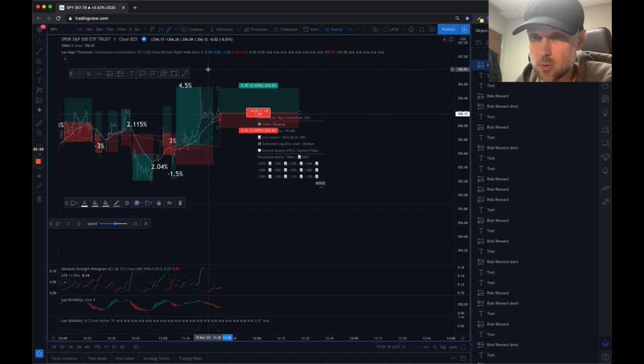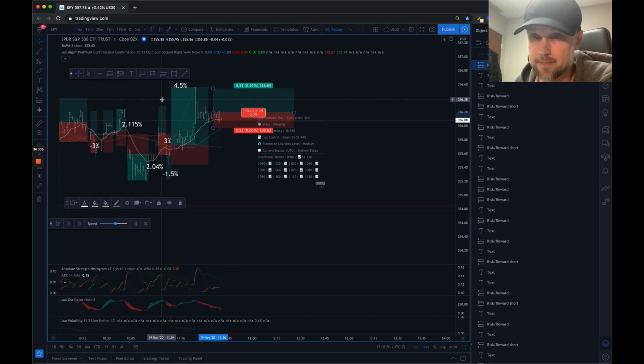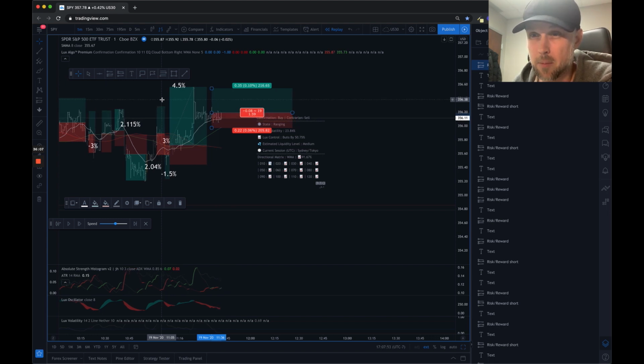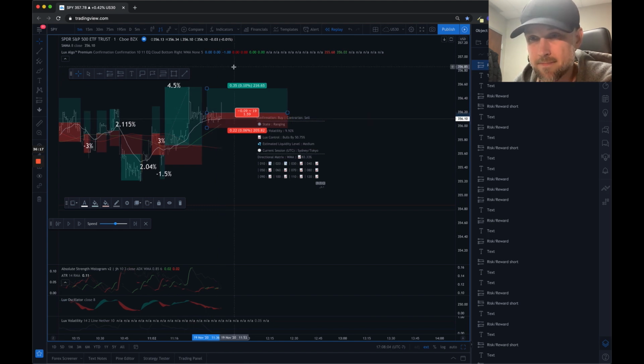Ooh. Still hasn't closed below my smooth moving average. Now it has. Strength. Volatility is almost nothing, and so I'm not making a choice. I'm back above and back below. Volatility still below 30%, so I'm staying in.